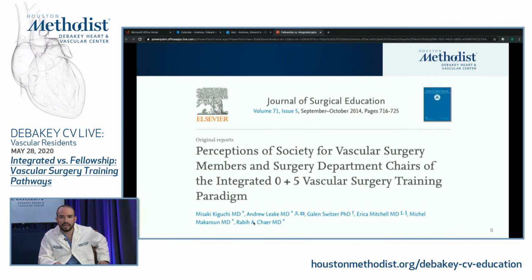And what they found was that at the time, only about a third of vascular surgery chairmen believed that the integrated residents would be as well trained as the fellows. Only about a third believed that they would be proficient in open surgical skills, and only about a third believed that they would be as mature as graduating fellows. That being said, greater than 90% of these pooled would be willing to hire an integrated vascular surgery resident. With this, a number of other papers then came out later.